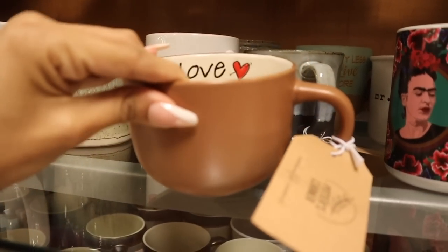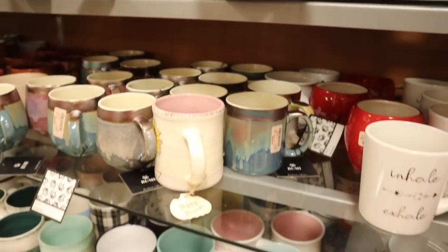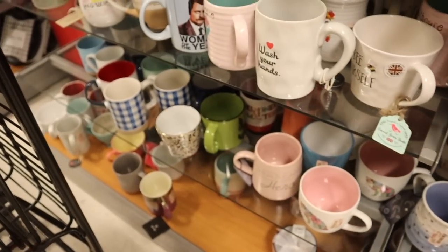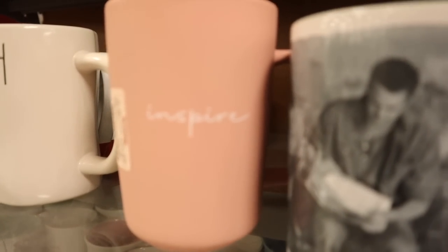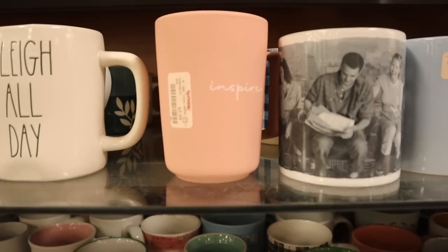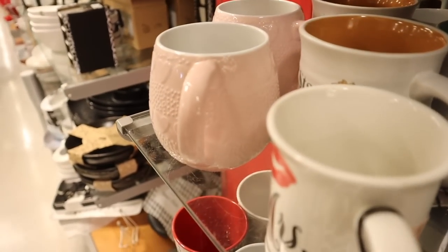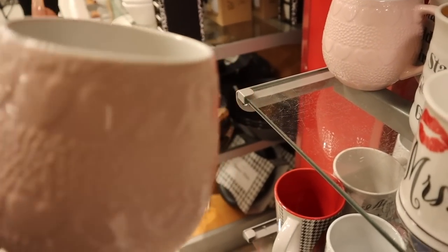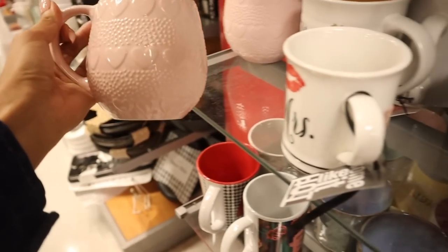This one is so cute. A brown coffee mug that says love inside with a red heart. Do you guys see anything? Just let me know. So many pink ones. Oh my gosh, I love this one. Super simple, and it just says inspire. Don't you guys love this one too for only $6? And here's a Valentine's Day coffee mug. There's hearts all around it, and it's a very light pink color for only $4. Seriously insane. I love it.